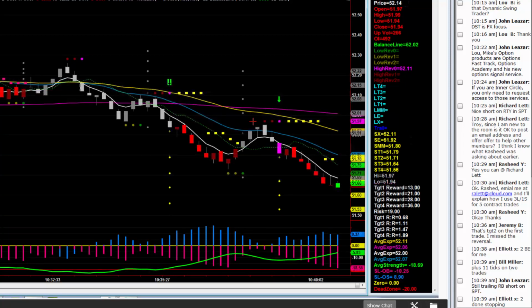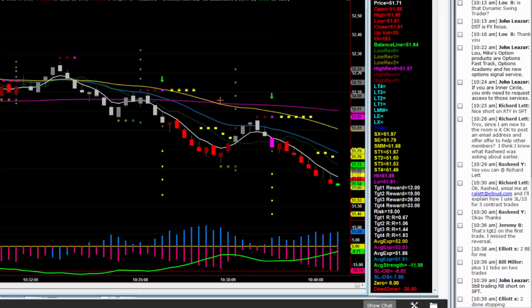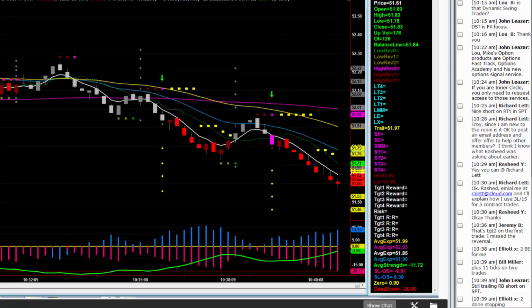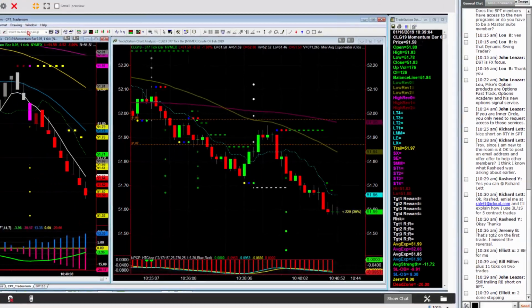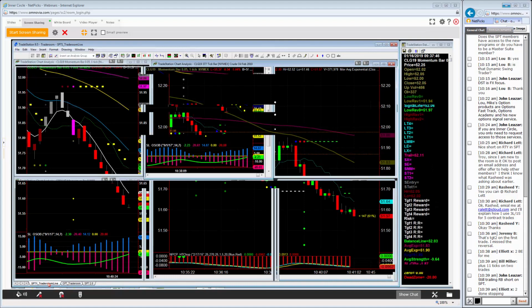Notice the pullback zone. In this case, that's a 21 EMA. Action, reaction, subsequent action is going to be a nice trade, especially when all your moving averages are starting to cross over and fan apart and spread apart. It's a good sign. Target 2 reached right there. So nice session on Spotlight as well. And then unleaded, wow, that's probably the trade of the session. Wrong chart. We can go ahead and look at heating oil too.